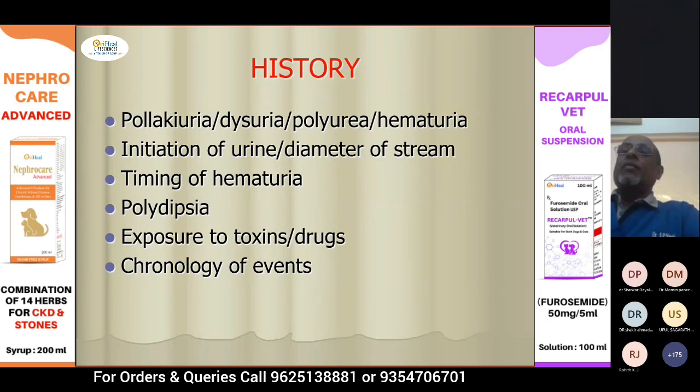And drugs: whether the client has treated them with non-steroidal anti-inflammatory drugs, or with gentamicin, nephrotoxic drugs. So the history of medication is very, very important, first of all in thinking it could be a renal disease.